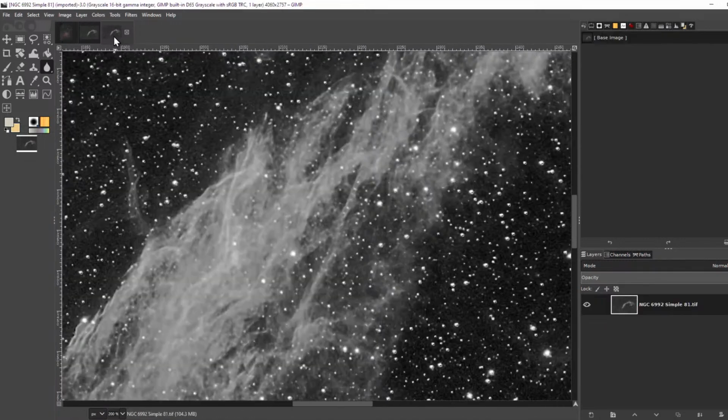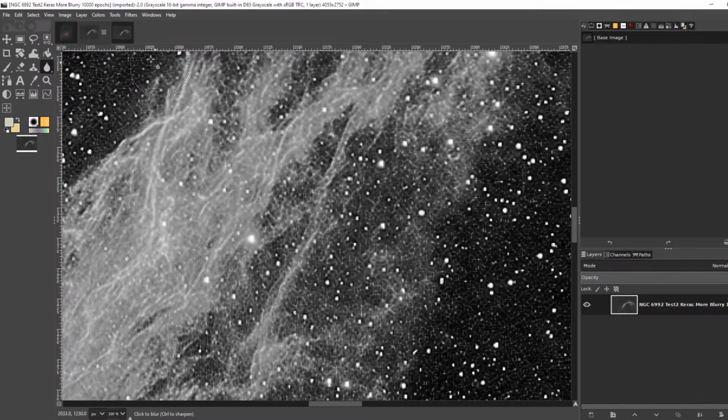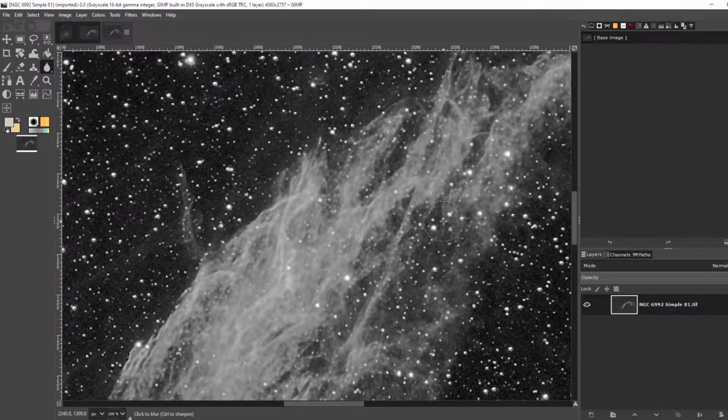We get a little bit. So it's not quite as sharp, but this is the first beta version. You can see there's a lot of noise that's sharpened in the darker parts. And this is the new beta version. Again, it's not quite as sharp, but the noise isn't sharpened as much.